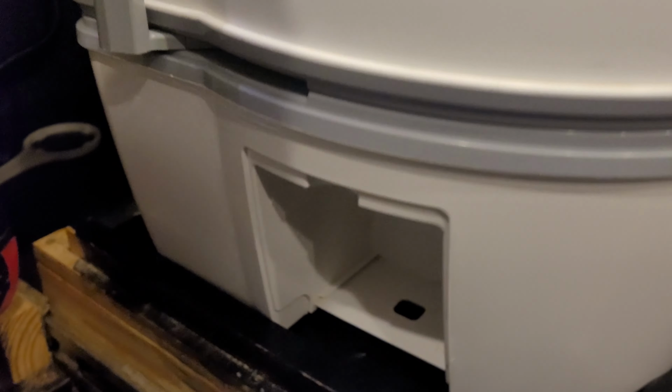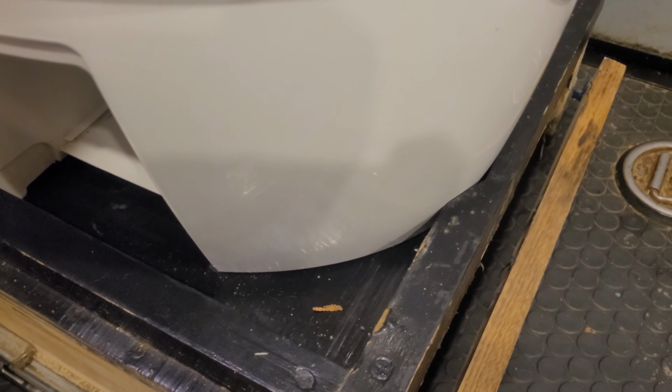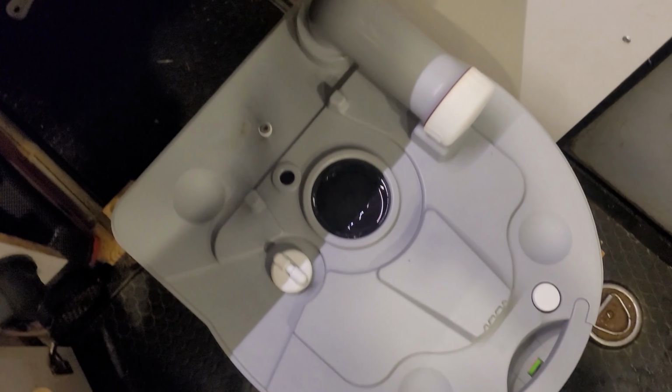So here's the toilet in its current condition. As you can see, it has not leaked. It's not leaking from the seam anywhere. So I think we're good, but I'm gonna empty it and flush it again, just to be on the safe side. No leakage.